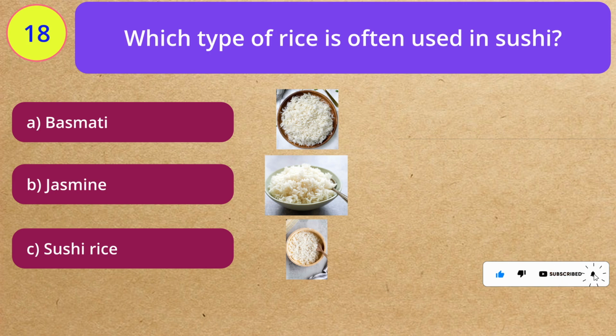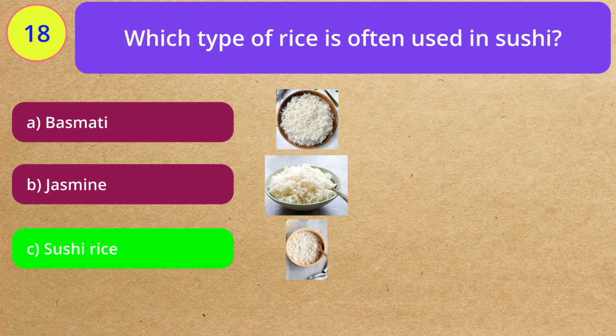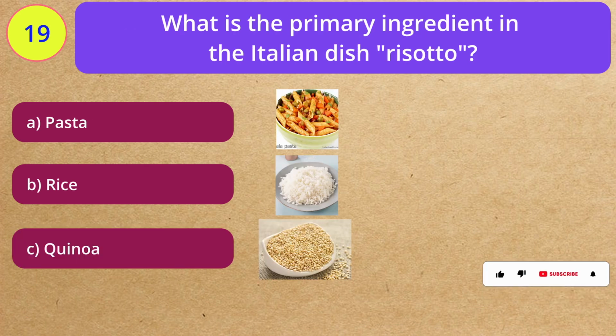A. Basmati. B. Jasmine. C. Sushi rice. C. Sushi rice. What is the primary ingredient in the Italian dish risotto?